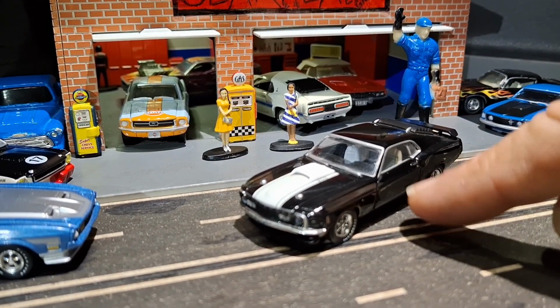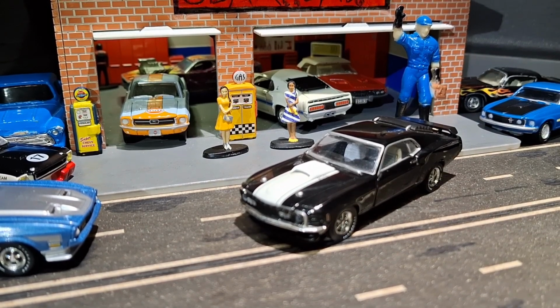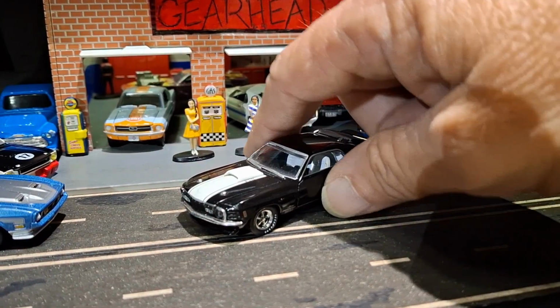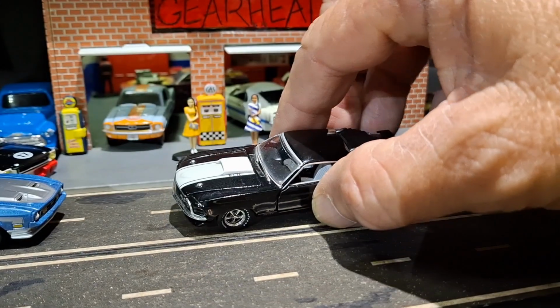What we're going to talk about today is when muscle cars weren't. And there's no better example than right here. I know I'm not talking about this Mach 1 here, which has a 428. Does it have a 428? I think it does. We're not going to mess with that too much.